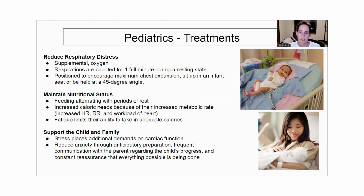Also supporting the family: supporting the infant, supporting the child to make sure that they stay calm, but then also supporting the family because it's very stressful. And if they are stressed out, of course, the child or infant is going to pick up on that as well.